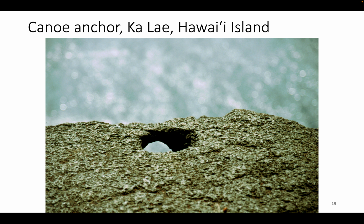This image here shows a canoe anchor made out of a large dense basalt rock, and this photo was taken at Kalae, the southernmost point of Hawaiʻi Island.